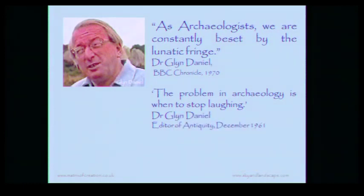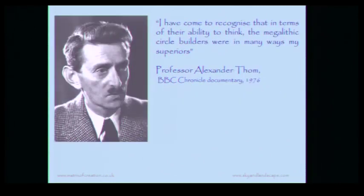And there's the then editor of Antiquity: As archaeologists, we are constantly beset by the lunatic fringe. And then he also said, as editor of Antiquity a few years earlier, the problem with archaeology is when to stop laughing. Now, when people can't stop laughing, they are generally thought of as being fairly insane. So, well, poor old Glyn's no longer with us, but this was the battle going on between this man and the one on the previous slide. He turned against Thom in a really vicious way.